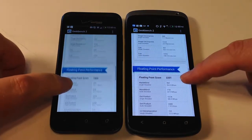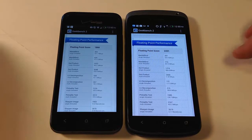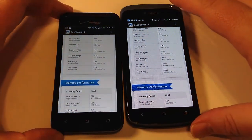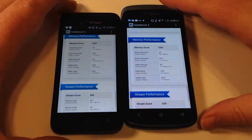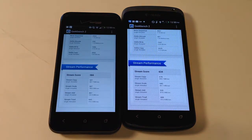You can see here the floating point performance scores that are there, and then you go ahead and page down some more, and you can see the memory performance scores, so that we can get that data there for you. And then going down, we can see stream performance, and there you go.